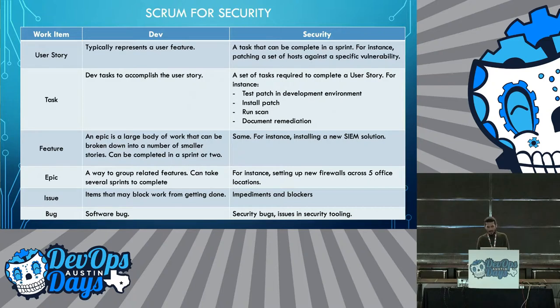So patching a set of hosts against a specific vulnerability. The tasks are how you subdivide the work that you need to do to complete a user story. In the case of security, you can create smaller tasks such as test the patch in development environments, install the patch, run the scan, and then document the remediation, all of which could be completed in one sprint. Epics can be just bigger tasks that you can complete within a series of sprints. Issues can be impediments and blockers, bugs. Nice, we can have security bugs documented that way.